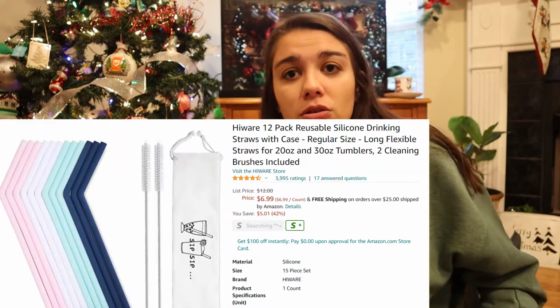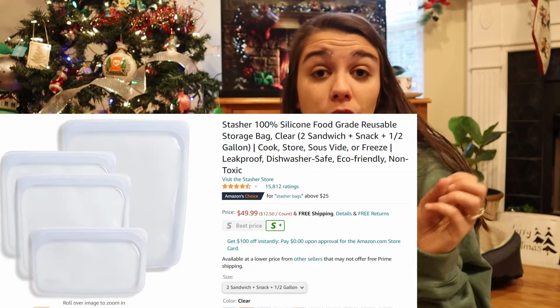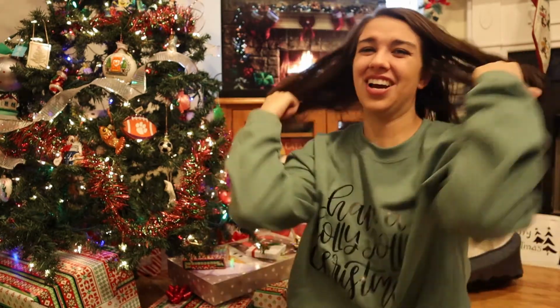I think great ideas for this year are reusable straws. I know those are really popular. Stasher bags, which are a reusable Ziploc bag. I actually have some of those on my list. Fingers crossed someone got them. Reusable water bottles, reusable gift bags, bamboo toothbrushes, all these things that you're trying to switch in your own life are a great gift to give to people if you don't know what they want, or you don't feel like you want to ask them. That can be a great way to make sure you're buying them something that is sustainable.